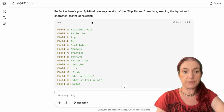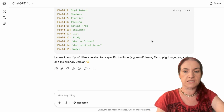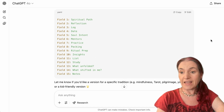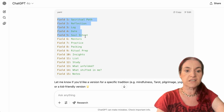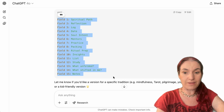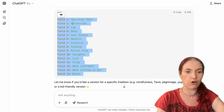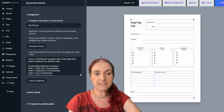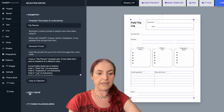Great. So ChatGPT has just given me a list, and all I'm going to do is select copy. Now, it may or may not put it in a code block like this. If it puts it in a code block, just click copy. If it doesn't, just select it and copy it yourself with Control-C or with the mouse or however you like to copy things. So you're going to copy those fields, and then we go back to Tangent Templates, and now we're going to move to Apply Niche.